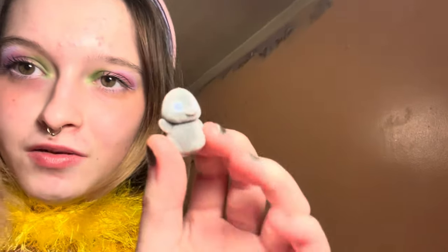Oh, and it's fuzzy. How sweet is this? This is so cute. It's a fuzzy little penguin. I need to go to the dollar store and buy more of these right away. This was so interesting and cute, and I really like everything I got.